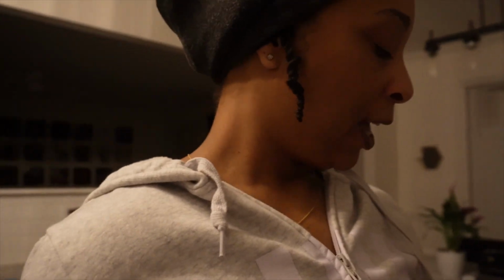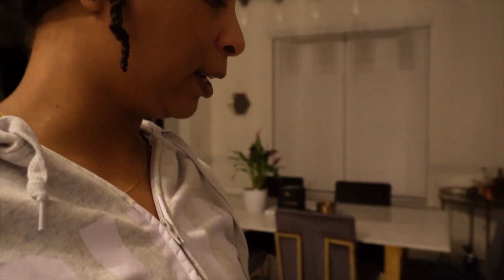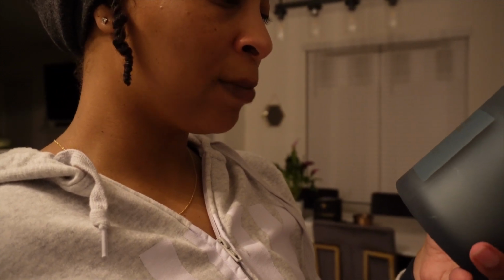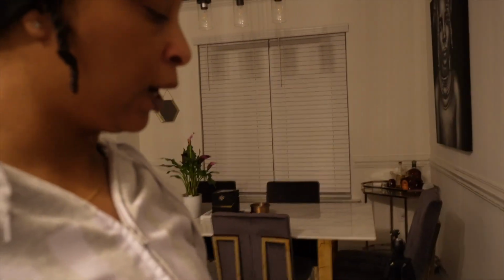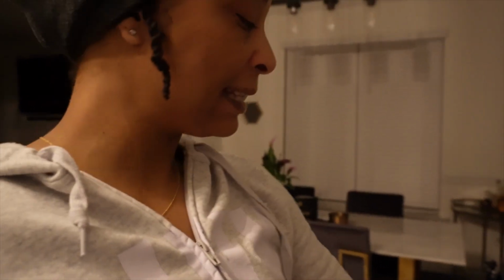The first candle I got is Cashmere Persimmon, and it smells really good. It says that it has notes of golden apple, fresh quince, melon, ripe persimmon, rose blossoms, and musk. It just smells really nice. And it's this pretty green color with a gold top, so you know that fits my aesthetic.